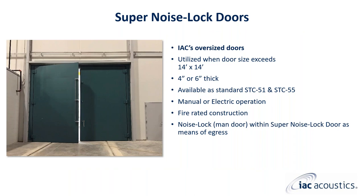But when the doors become larger, typically over 14 by 14 feet, we move to a super noise lock door. As I mentioned before, they're available as STC-51, which is a 4-inch thick door panel, or STC-55, which is 6 inches thick. We can provide manual or electric operation, whether the super noise lock door is a swing, sliding, vertical, or biparting. Fire rated construction is available, as well as blast ratings.